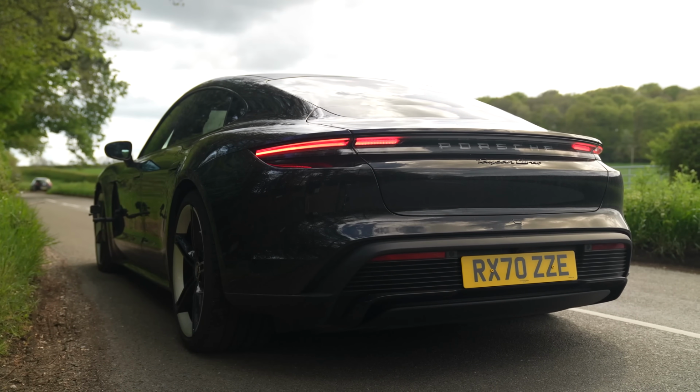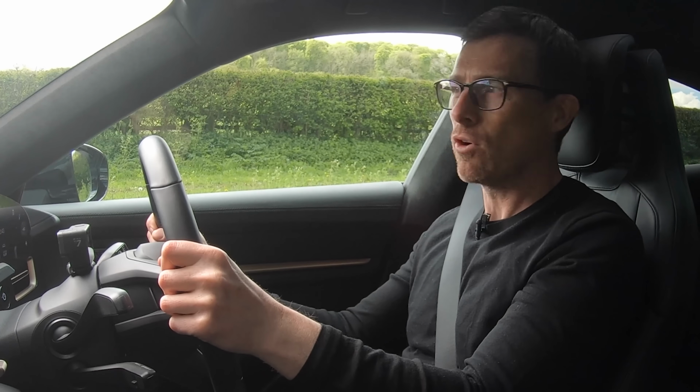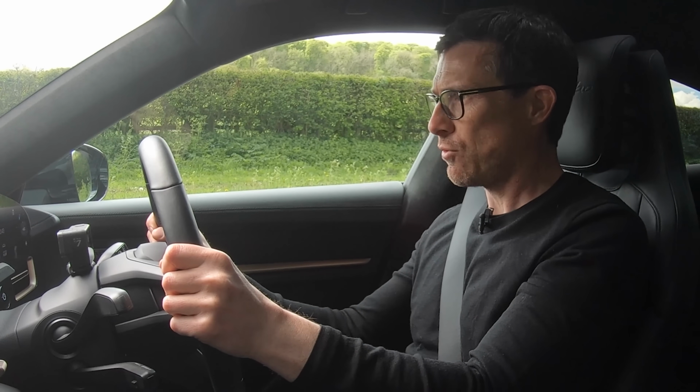Speaking of which, let's check out the performance on this. This Taycan Turbo is supposed to do 0 to 60 in 3.2 seconds, but I've got my specialist timing gear here. I'm going to check out what it really does. Left foot on the brake, floor the throttle, go.